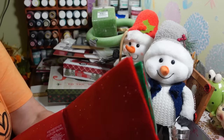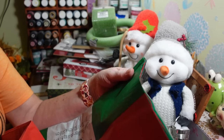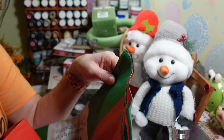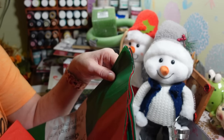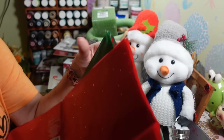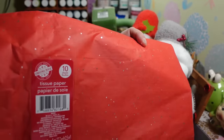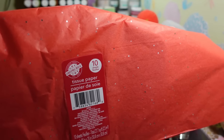They do, in the plus section, have a huge selection, and I didn't do the math on it. There's like 24 sheets in this one. There's 10 sheets in this one. And they had one that had, I want to say, 100 sheets for $5, which really isn't that great of a bargain if this one has 24, unless they're really pretty designs on it or something. But anyway, I already had these in my cart, so I didn't even want to think about it at the moment. I'll have to figure that out next time I go. I don't remember how many it said. I want to say it was 100 sheets.